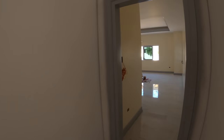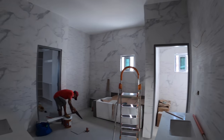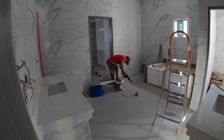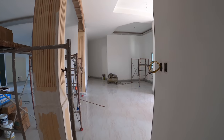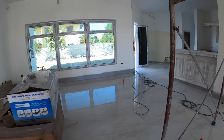And back here in the master bath, and actually in the master closet, Mr. Ferdy and Mr. Jonathan are continuing with the baseboards in that direction. And let's see, what else do I have? Oh yes, let's go ahead and head outside.